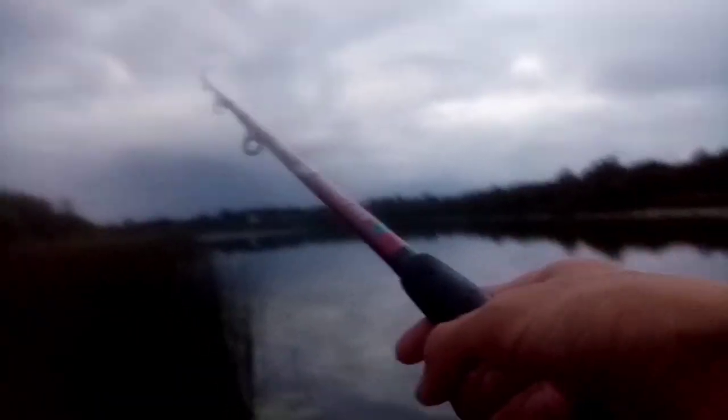Okay, I'm going to throw in the rest of this in now. Oh, sorry. You open one again. Oh, it's in the roots, I think. Oh, it's going under. Oh, it came out.